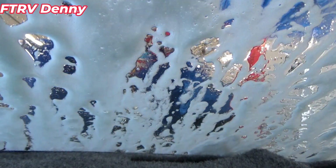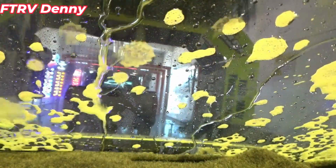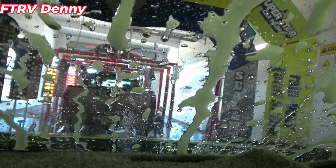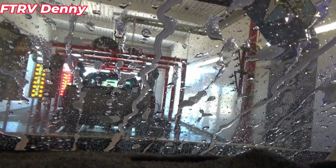It's going to take all my magnets off and stickers and everything. It's brushes. I bet you my temporary license plate, my magnets and everything are going to be laying right behind the car on the ground. That's a good one. I just watched one fly off. Stupid of me. I should have taken them off.